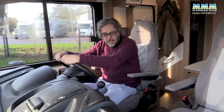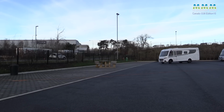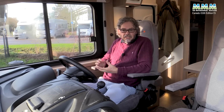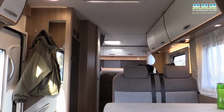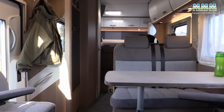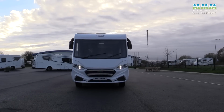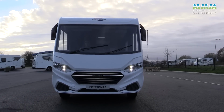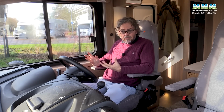On the road, being 7 metres, it felt quite manoeuvrable, certainly compared with bigger A-class motorhomes. I was pleased that there wasn't a lot of conversion noise from the living area behind me. Carado seemed to have nailed the build quality. What they didn't get quite so right is engine noise, which was a little bit more intrusive than I would have hoped. But all round, as a driving experience, pretty good.